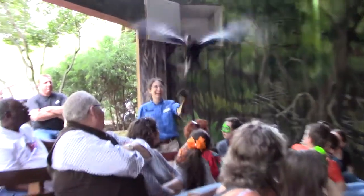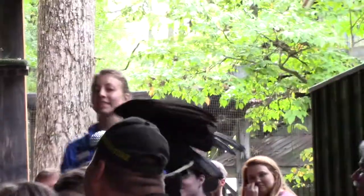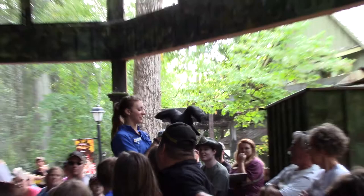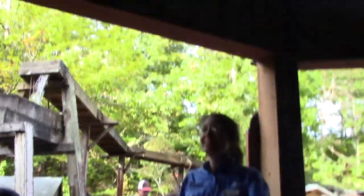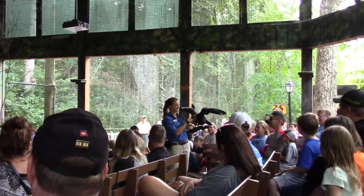Now, as you listen close, as Buzz takes off of that glove and takes off of my glove, you might hear her make a little bit of a grunting sound. Listen closely if you can get a chance to hear it. That was a good one. Vultures actually lack a voice box, so the only sounds they're really capable of making are grunts and hisses.